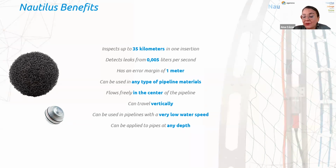We have to consider for the error margin that it's very important that we can position synchronizers every 700 meters, and we have a good knowledge of the trace of the pipeline we are inspecting. It can be used in any kind of pipeline materials. As it flows freely in the center of the pipeline, it is designed to skip the majority of the obstacles that can be at the bottom of the pipeline.